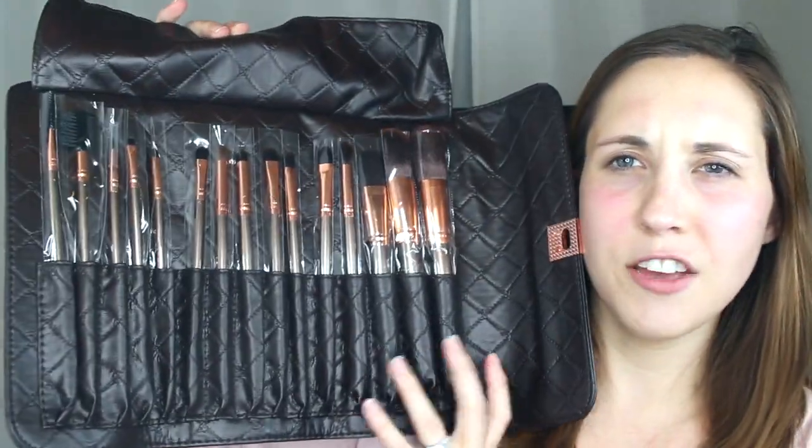So, getting on to the brushes, they did come in a little pouch like this. It's actually super cute. It's got this quilted pleather look here. It looks really nice with this rose gold clutch here and the lock. So you lift this up and open it up, and this is what you get. All of the brushes are individually wrapped, as you can see, to protect them. And there's quite a few here, so if you are looking for a whole set of brushes, this is a good way to go. Again, like $16.99 on Amazon. So really not a bad deal at all.